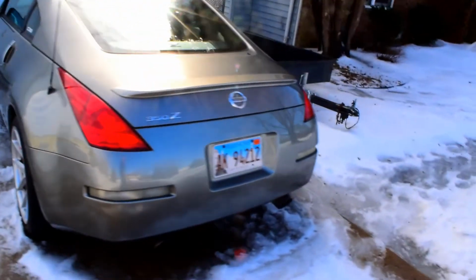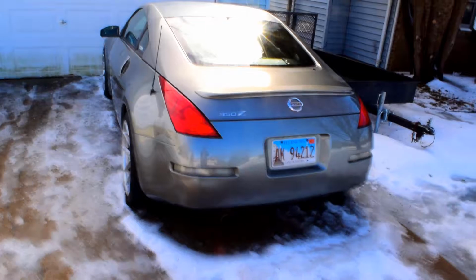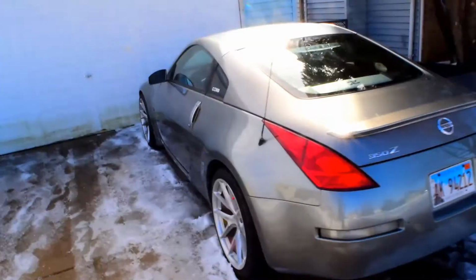There's no such thing as an actually cheap brake kit, in my opinion, because people call $3,000 brake kits budget brake kits, but what is budget? This car was $4,250 when I bought it. That's not budget, I'm sorry.